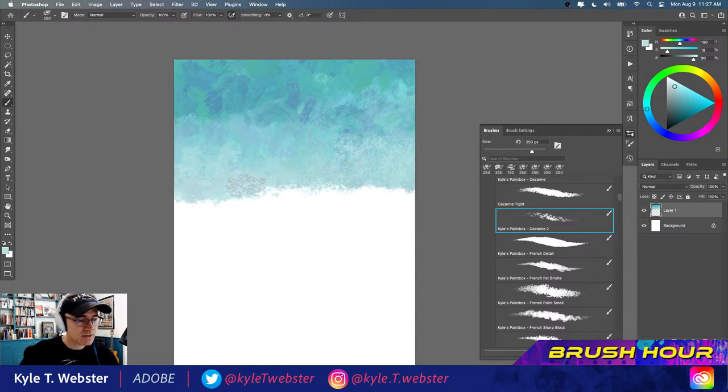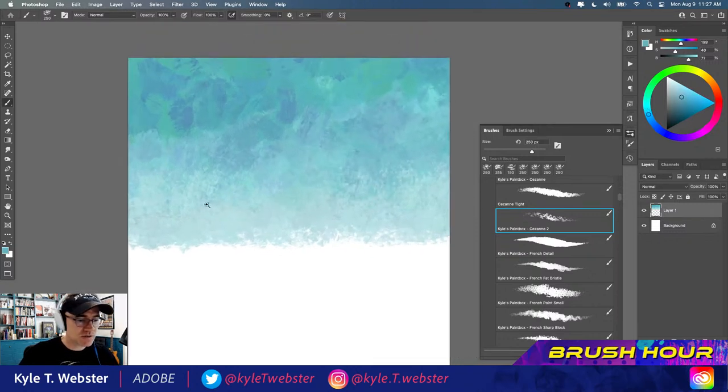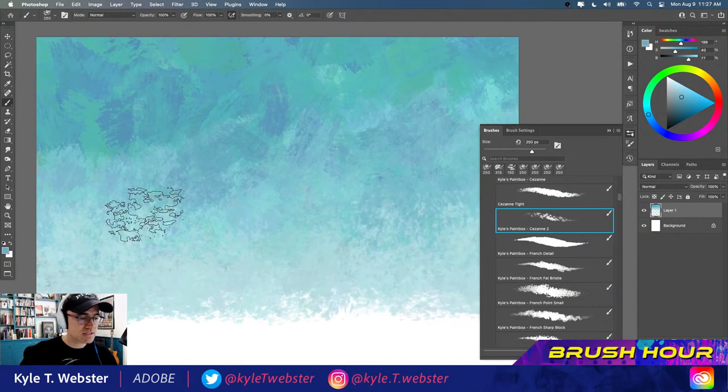We're coming on down here towards the horizon, maybe. All this nice activity up here, I can soften a bit of that too with those transitions. Using the same Cezanne brush. This is the second one, right? Cezanne 2. Let me just zoom in here so you can see now. Look at all that nice activity we have. Okay.